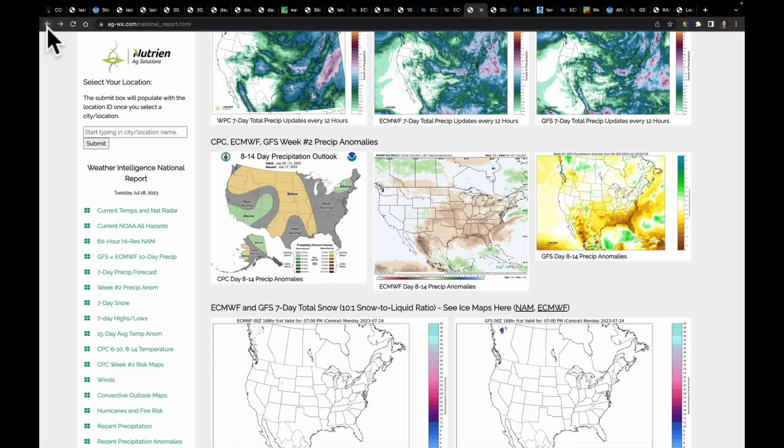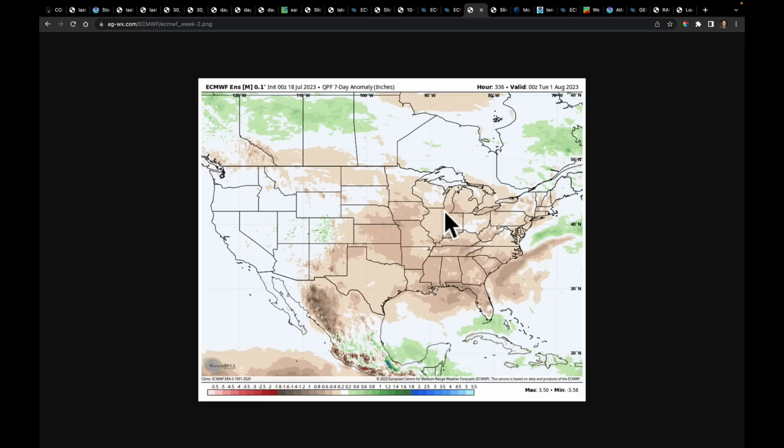So I'm not going to discount what they said, not even close. But we got this from the European model just as a complement to it. So you see they've got near normal moisture here, but they did back off on the dryness in this area in the week 2 forecast. So it's still a drier look with only isolated storm events.